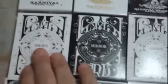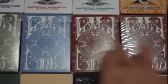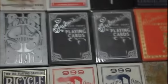Then we got Dan and Dave. Smoke and Mirrors first edition. Both open. And then the Luxury edition, V3. Both of them open, white and black. The Eco, the Denim, Ruse, and one sealed. And then the Carbon, which is sealed.